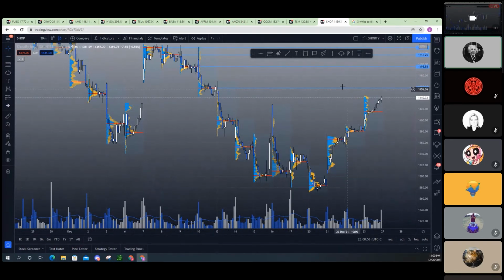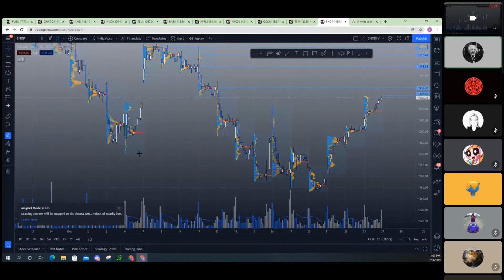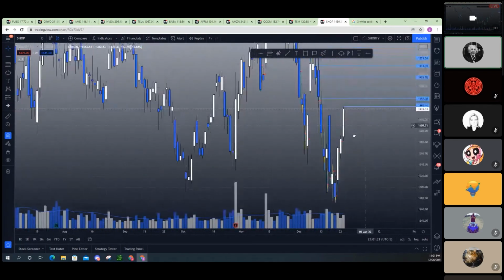So if you're just trading off of candles, and hopefully you guys are seeing this, right? This was last week's high, right here somewhere. Let's call it 1444. I can actually make sure it's correct. Okay, 1443. That's where the daily is. If you look at it right now, you guys see that 1443.